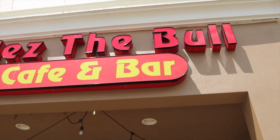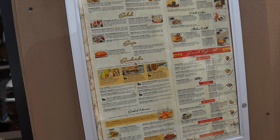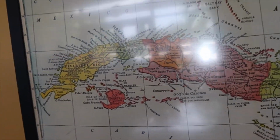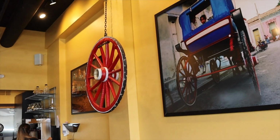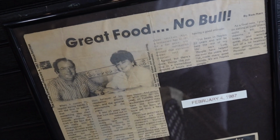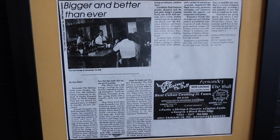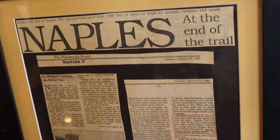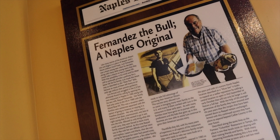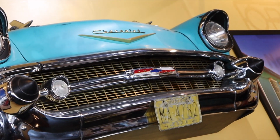Fernandez the Bull has been a Naples staple for over 3 decades. With an extensive menu that mixes old family favorites, new school additions, and tropical cocktails, you'll quickly feel like you're on a vacation in Havana. Authentic Cuban artifacts, travel posters, and photographs adorn the walls around the indoor dining room. Framed by the bar, you'll find newspaper clippings showcasing the history behind this family-owned establishment. You can really feel the love that went into making this place. The decorative focal point that you won't be able to miss is the front end of this classic Chevrolet.